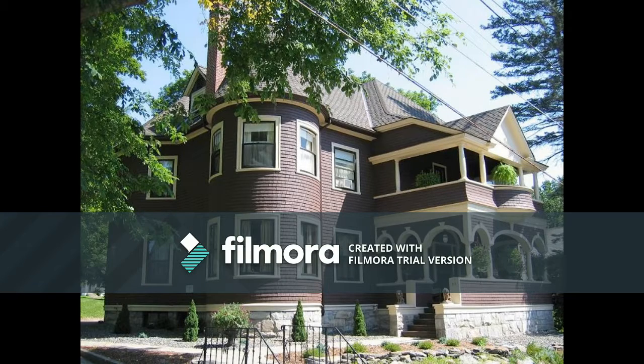This style of architecture was most commonly used over in England during the era of Queen Victoria. It sort of moved over towards America as soon as the Industrial Revolution hit America.